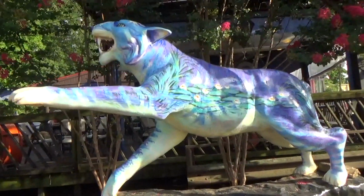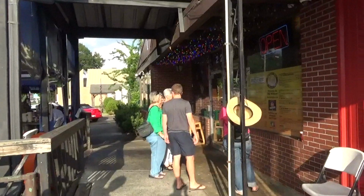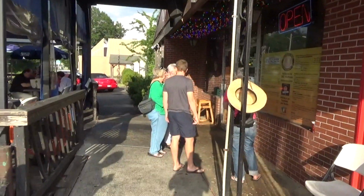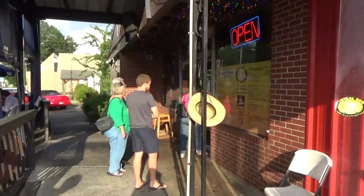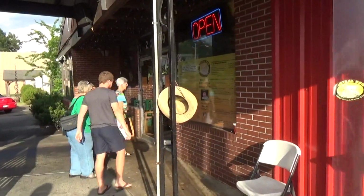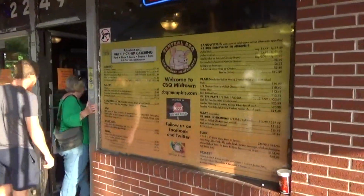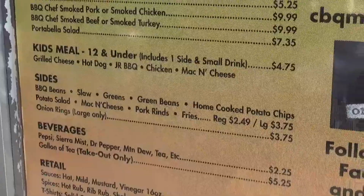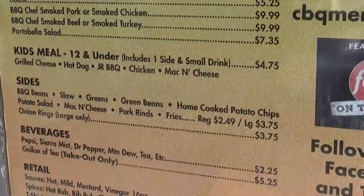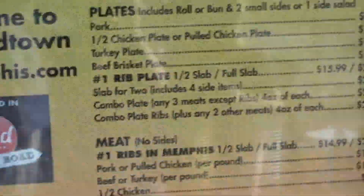Tiger Lily is awesome. Depending on when you come, there can be a long line out the door and a long wait. But this is a Thursday night and it's not real busy. There's outdoor and indoor seating. It's pretty nice, so we might eat outdoors. They've got a big menu, all kinds of sandwiches and plates. A lot of sides: slaw, greens, barbecue beans, mac and cheese, pork rinds, tons of stuff.